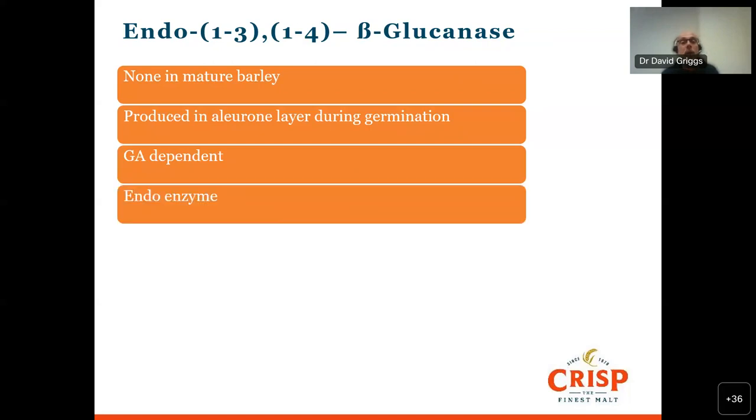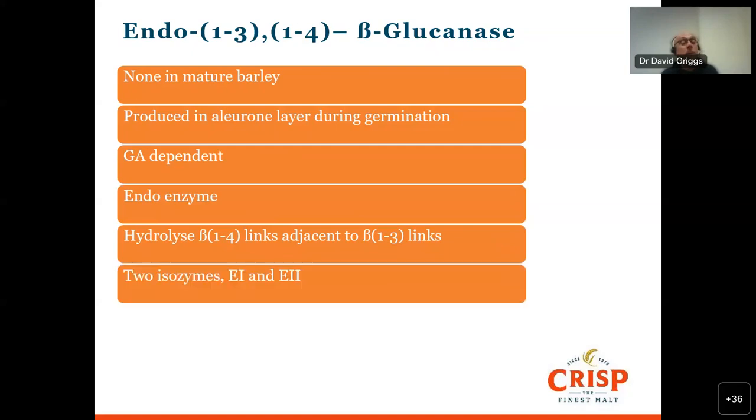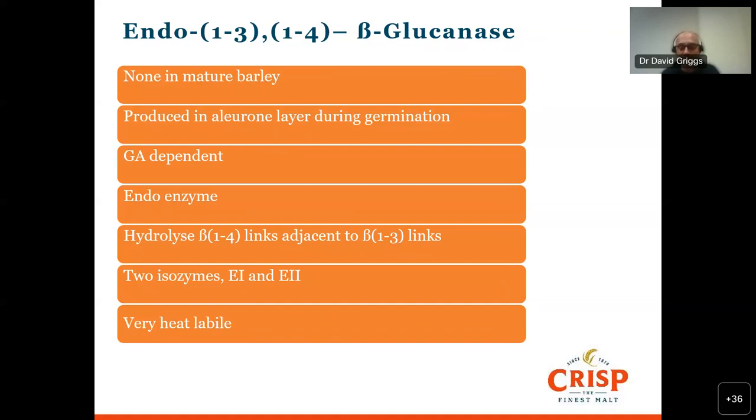It's an endoenzyme, so it's chopping within the chains. We've seen the 1,3, 1,4 linkages which are being attacked, so it can hydrolyze 1,4 links adjacent to 1,3 linkages. And it comes in two types, quite sensibly called enzyme 1 and enzyme 2, which have slightly differing activities and slightly different heat sensitivities as well. So that's the significance of beta-glucanase.